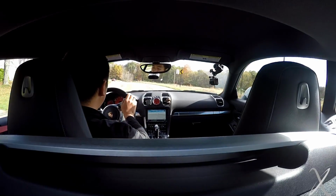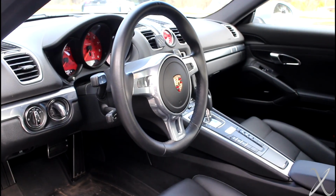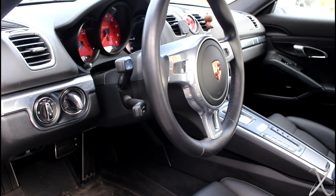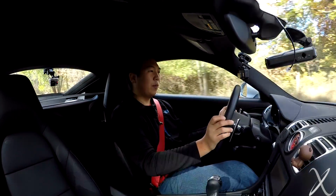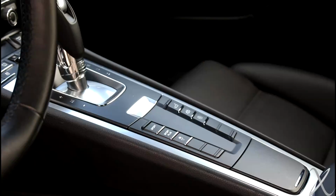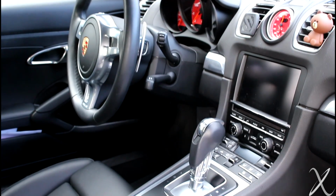The interior of the Cayman is typical Porsche. Very, very familiar if you've been in any of these vehicles. The same buttons, the center dials, everything, the font, the displays are all identical. Again, a big complaint I always have with the interiors of these Porsches is why are there so many buttons for everything? It's just a mess, and it's kind of overwhelming at times.